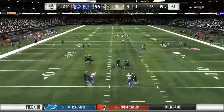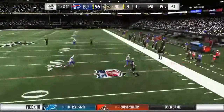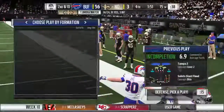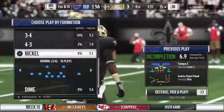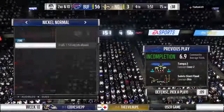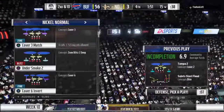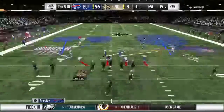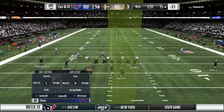Bridgewater on first down. Escaping the pressure right. And his throw's going to be incomplete. Sometimes the coverage is so good, no matter what you're doing on offense, you just can't shake anyone free. They try their best to find someone open, but they took away every passing alley, every angle, and shut the play down. An incomplete pass on first down.